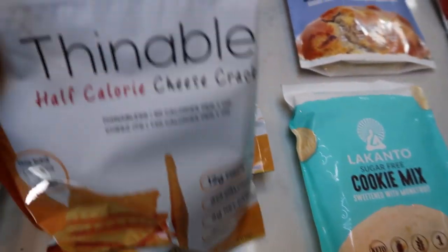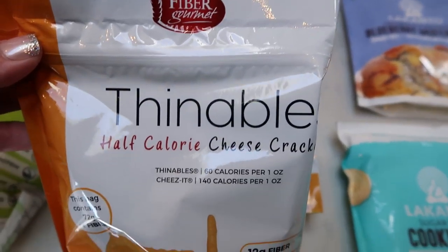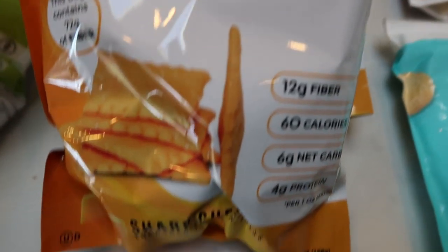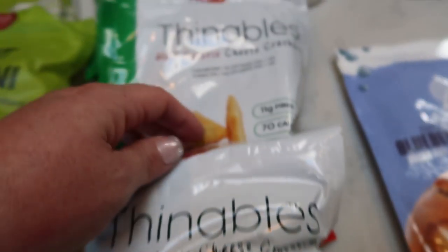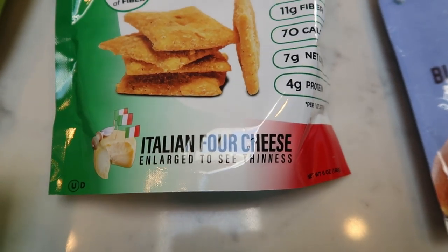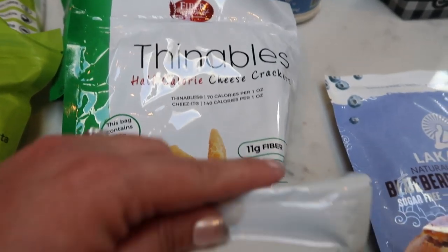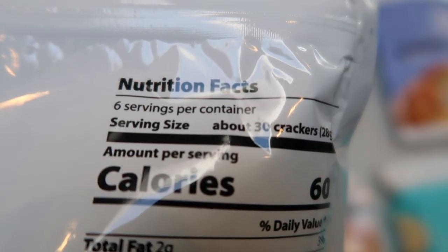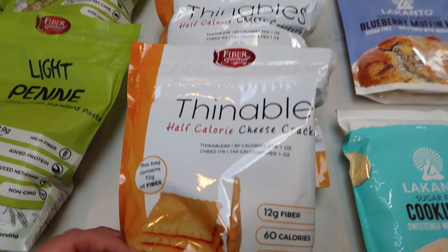Another thing you know that I love from Nutrition, from Fiber Gourmet as well, are the Thinnables. These are the Cheez-It style of crackers. This one is sharp cheddar. And I also purchased the Italian 4 cheese, which is actually my favorite. You can have an entire serving of these crackers, which is 30 pieces, so 30 crackers, and it is only 2 smart points. You can actually have less Cheez-Its for 5 smart points.